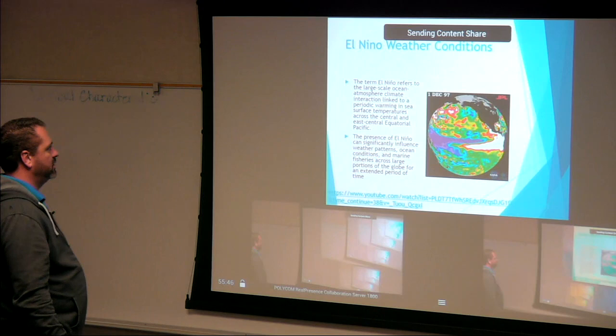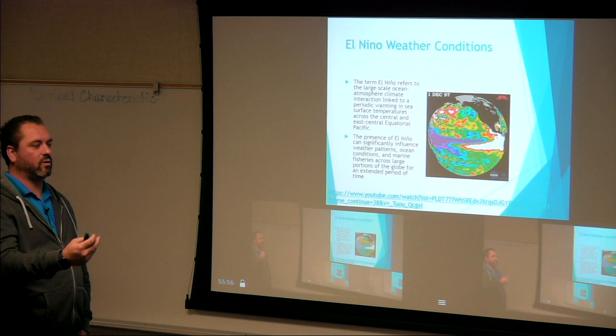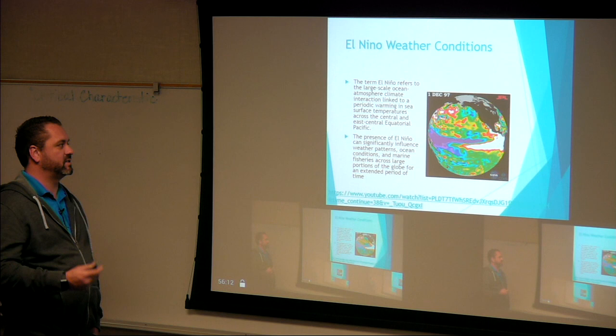Okay. So when we talk about El Nino and La Nina, we're talking about temperatures of the oceans and the predictability of how warm the oceans are, or how cold that year will be. So when we're looking at El Nino, it refers to a large-scale ocean-atmospheric climate interaction linked to a periodic warming in the sea surface temperatures across the Central and East Asia equatorial Pacific zone.